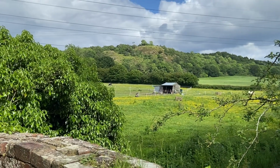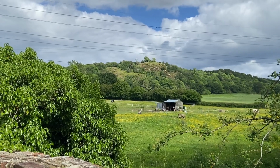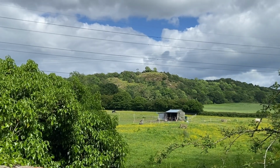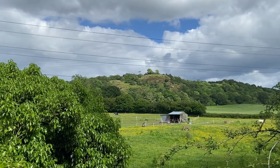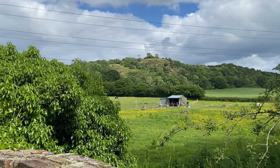I'm down off the hill now, and that's the viewpoint right up there. You can't come directly off the viewpoint. You can see that there are rock falls there and it's very dangerous, so you have to take the long path. But that was definitely worth it. I'm glad I did it.